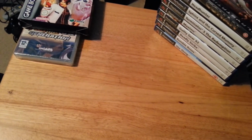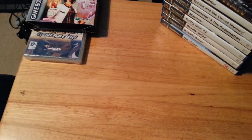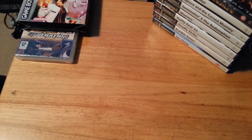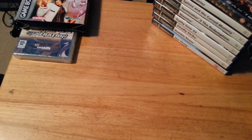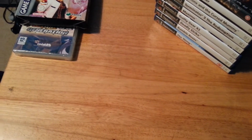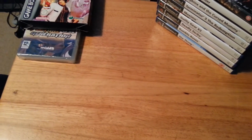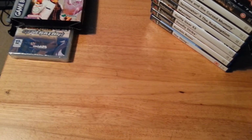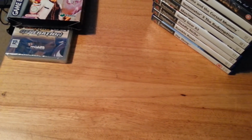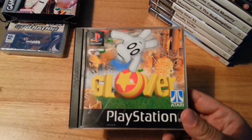Next game I got was for the PlayStation 1. This game I've actually had my eye on for a very long time. I wasn't actually aware this game came out on the PS1. I actually thought it was just an N64 game. I had seen this game on the N64. It looked really great, and then I found out there was a PS1 version. So I had to pick it up, and that's Glover.